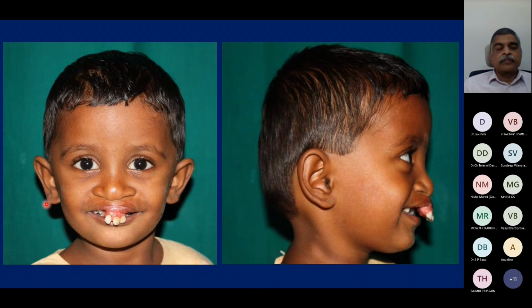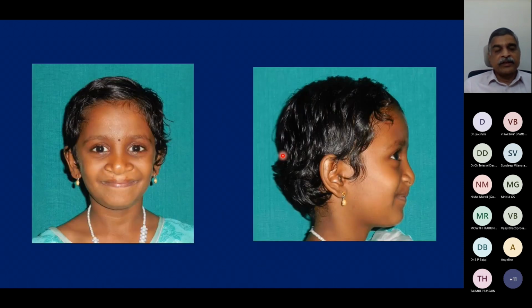And that's the appearance when the child grew up. This child was going to school age, and they said that's okay, but we are having problems. So what we did was a premaxillary setback. Once you do a premaxillary setback, you think, okay, that is a quite nice result. The child is quite smiling, and even here it doesn't look to be a problem.